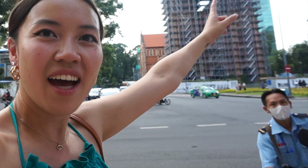Oh no! Under construction. We have made it to the Notre Dame only to find out that it is currently under construction. Oh no! Why? Why? Why? Oh no! Okay, well, that just gives us another reason to be back in Ho Chi Minh City. Without further ado, we're going to be walking towards the Ho Chi Minh Book Street now. This should be very, very close, so we will get going and hopefully see a cool little book street.